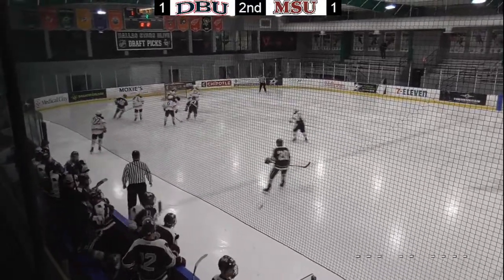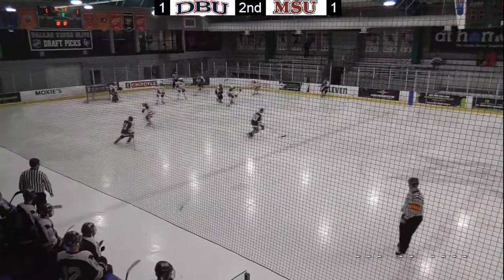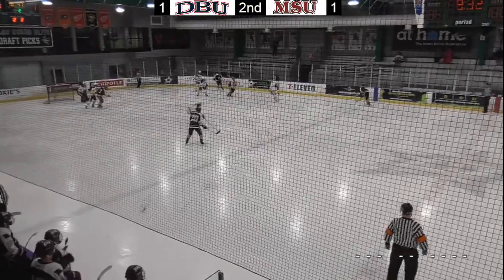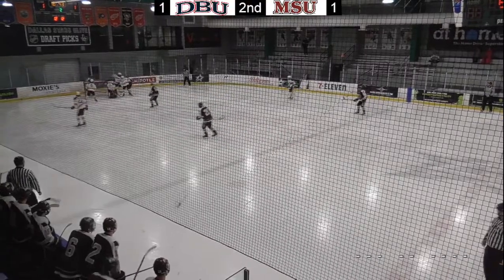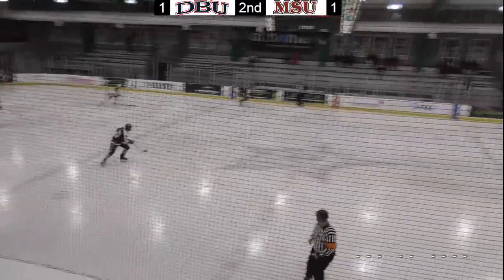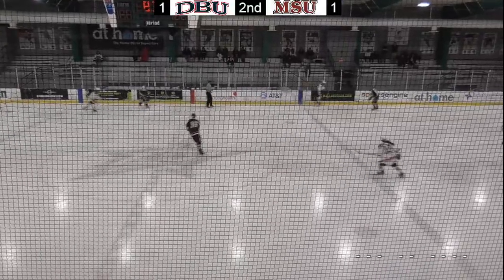Missouri State now with it, shot towards the net, goes wide. Kept in there at the point, sent towards the middle. DBU is able to get to that puck, poked away. Missouri State with it in the corner. Puck at the point. And then down low, poked away. Loose puck in front. It makes its way back behind the net. And DBU is able to clear it out, and it hops over the defenseman's stick and makes its way into the neutral zone.